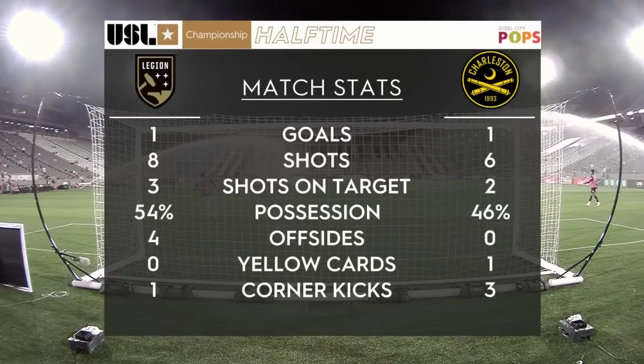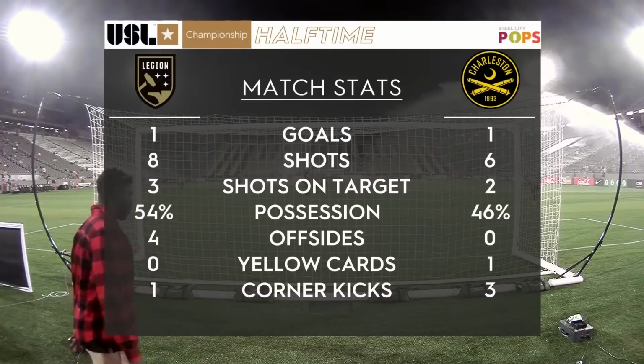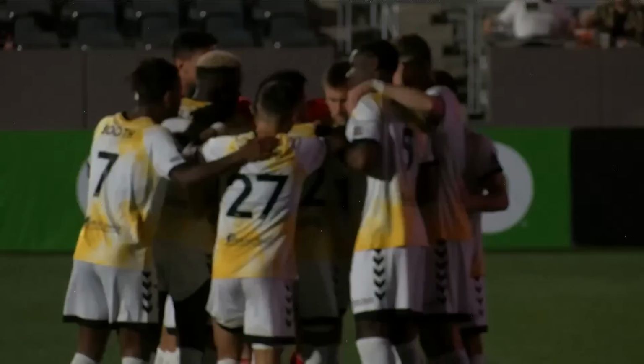And as you can see from the match stats, pretty even for the most part. We're a little bit lacking on shots, one shot less on a shot on target. Possession, pretty even. But overall, a decent half.